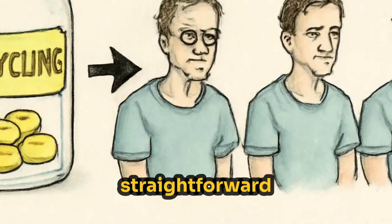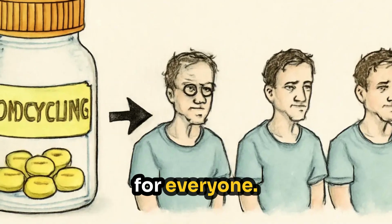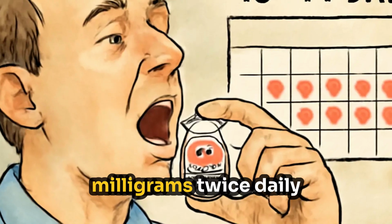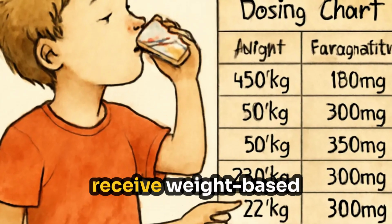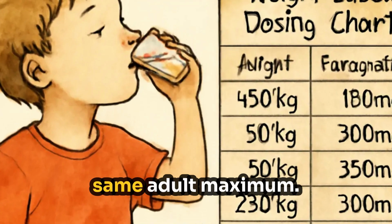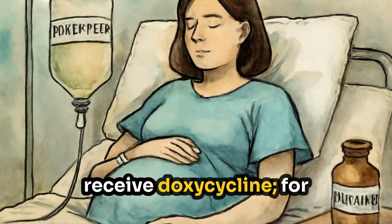Treatment is straightforward and life-saving. Doxycycline is the first-line therapy for everyone. Adults take 100 milligrams twice daily for 10 to 14 days. Children of all ages receive weight-based dosing up to the same adult maximum. Pregnant patients with severe disease still receive doxycycline.